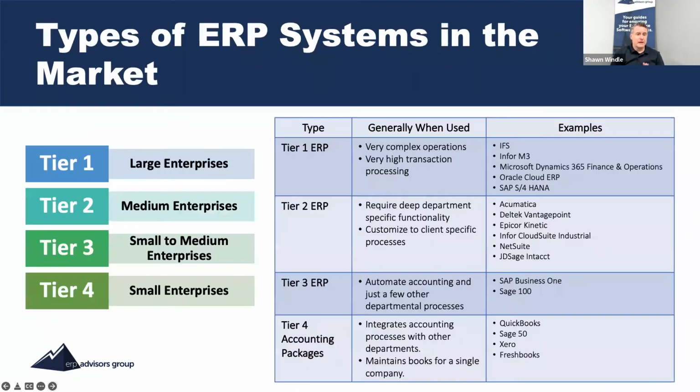Good. Now, let's start talking about the types of solutions that are in market. So one size doesn't fit all. There are actually 4 sizes of ERPs. Most folks don't talk about 4. They talk about 3. We talk about 4, because we tend to work with very entry, early stage organizations of whatever size, all the way up to really, really big enterprises. So we see these 4 for sure.